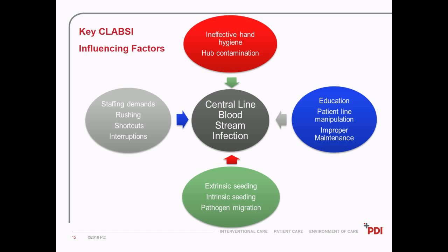There are all these opportunities for pathogens, but look to the left of the screen: staffing demands, rushing, shortcuts, interruptions. How many times do people not get interrupted? I'll be in a patient room and I'll see the nurse getting paged while the doctor is over there trying to get the nurse. There's all this stuff going on. It's very easy in this fast-paced environment that you may not wash your hands as long as you're supposed to, and you really need a fail-safe in this measure. And that's what we learned.